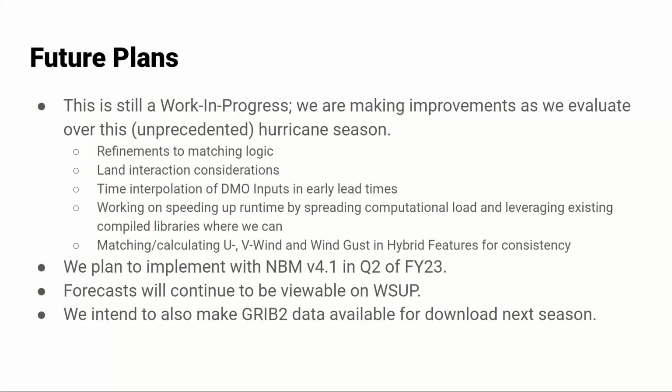We're working on speeding up our runtimes by spreading out the computational load and finding where we can leverage existing compiled libraries. We're also planning on adding U and V wind and wind gusts to our matching and hybrid calculating steps so that we'll be producing consistent fields for those. We plan to implement with National Blend of Models version 4.1 in the second quarter of fiscal year 2023. In the meantime, forecasts will continue to be viewable on What's Up, and we intend to also make GRIB2 data available for download next season.